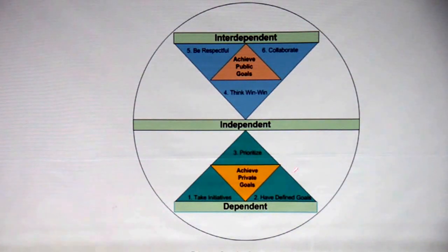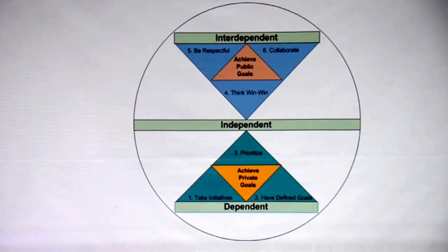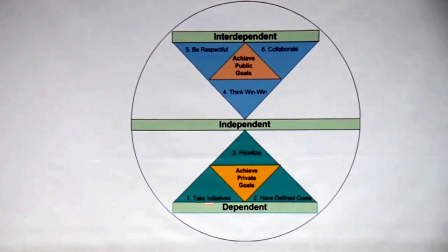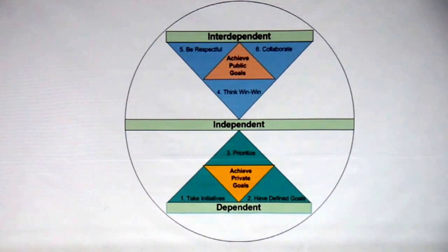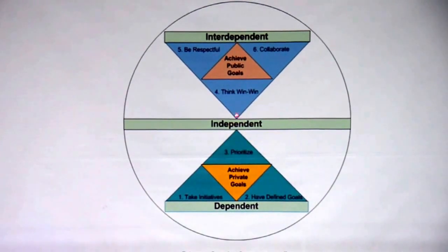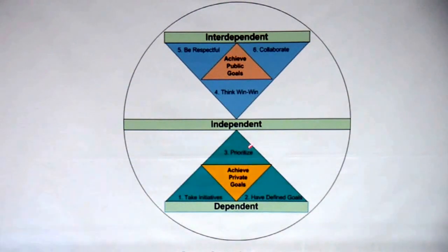So our private goals are like graduating from college or getting a job, and then starting your own business or whatever that could be. So we can achieve those private goals by practicing these habits. Now when you do that, then you become independent, of course, right? And after you become independent, now if you stop there and just focus only on your private goals, then you will not be effective after some time.